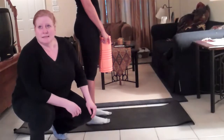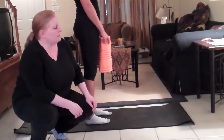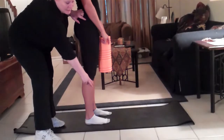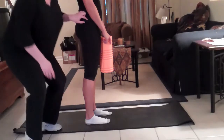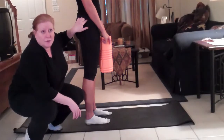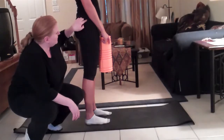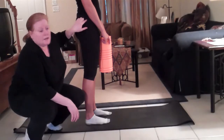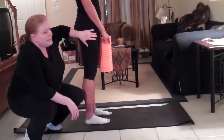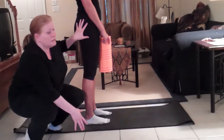So let's talk a little bit about what the IT band is. It is a strong, thick, fibrous band of tissue that goes from the hip down to below the knee. Any kind of tissue that crosses over a couple of joints is going to have a tendency to be tight, just like any of the other muscles in the thigh. It's also connected to the glute muscle, and there's also a muscle right here that brings the leg away from the body. So it's intertwined in with the hip.